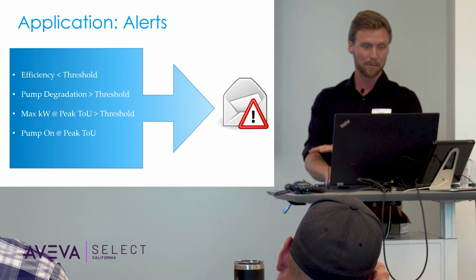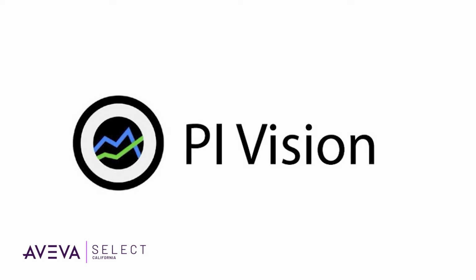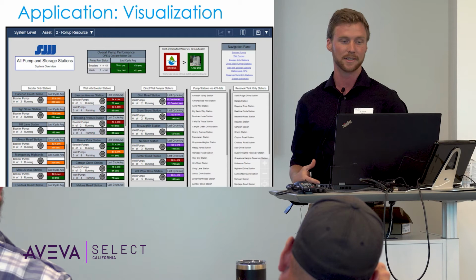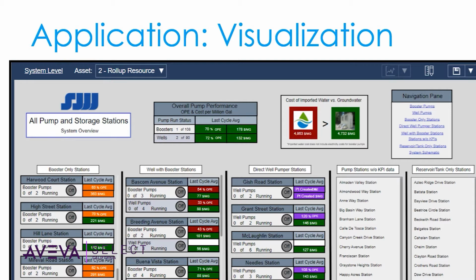So that's one application. Another major application is PI Vision. So I have a screenshot and then a quick video I'll talk over to give you kind of a demo of what our system looks like. This is our system level overview, where we have averages of our efficiencies and cost per million gallons displayed. So OPE is operational pump efficiency, and you can see they're listed at the top, where it's an average across all of our stations. And it's color-coded to show quickly what range of performance it is, so good, moderate, bad. And then purple would be a value that's outside the range or doesn't have data quite yet.